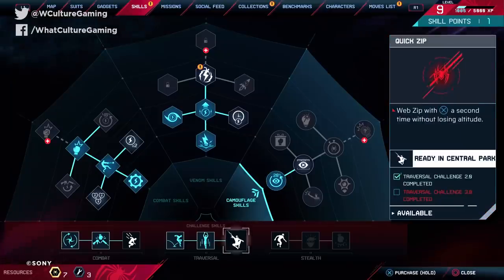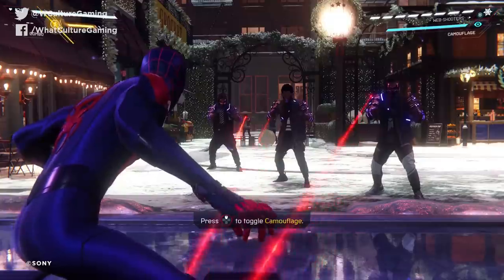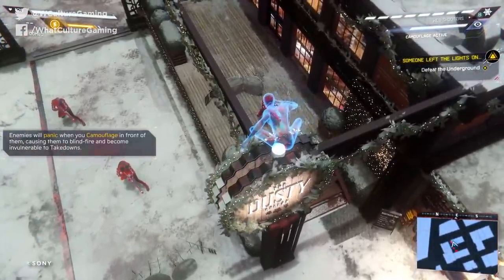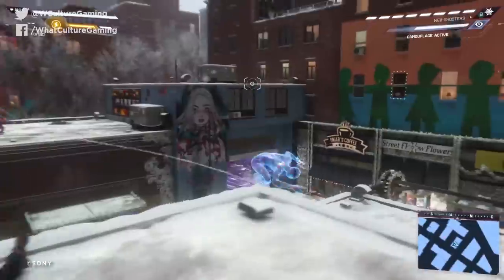The other side of the new skill tree is camouflage. Obviously, if you're a Miles Morales fan, you know that he can go invisible anyway. But the genius thing about this in combat is that you can just tap up on the D-pad, go invisible, and reset any combat encounter to make it a stealth encounter. So if you were trying to pick some dudes off and you got spotted, or you're in the middle of a brawl and you want to take a breather, tap up, go invisible, get some distance. And when it's not a full-on arcade brawl challenge, you'll hear the AI say, oh, where did he go? The scenario will reset and you can resume just picking dudes off.